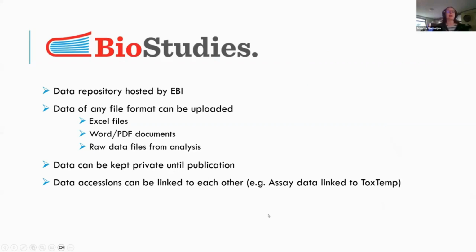So Biostudies is hosted by EBI, like Daniel already mentioned, and it's perfect for biological information. It can take any kind of files, so it can take Word files, it can take PDFs, Excels, but also raw files from analysis, so sequencing data, images, these kinds of things. And therefore, it's very perfect for biological data, while in ONTOX Hub, it's more like more structured data regarding chemicals and structures and these kinds of things. But we will not talk about ONTOX Hub today.